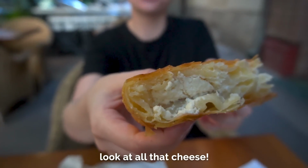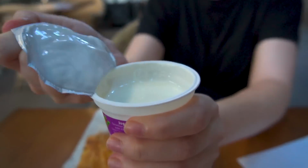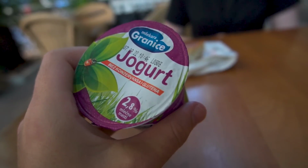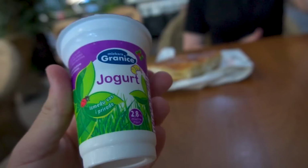Look at all that cheese. Look how greasy. That's so good. No wonder people say it's a hangover cure. Okay. It's just a super drinkable yogurt. I don't know what else to say, it's delicious. But it's very thin, very drinkable consistency.